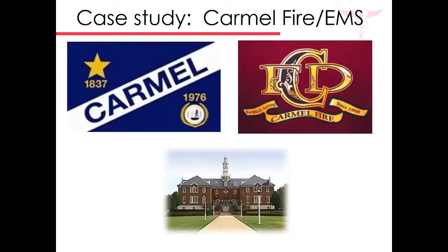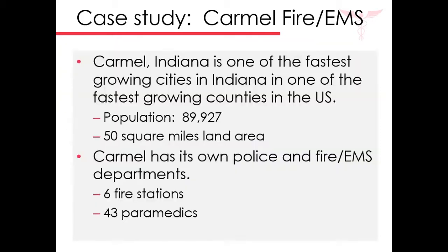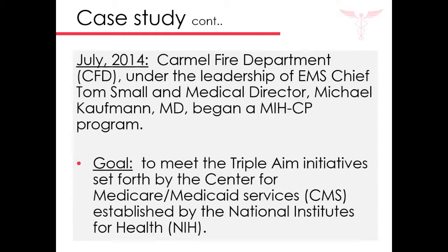So here's the case study. As you heard, Telemon is based in Carmel, and we began quite by accident, really, with the Carmel Fire Department. Give you a little bit of background on the city of Carmel. About 89,000 people live there, about 50 square miles of land area. They have their own police department and their own fire department and their own EMS within their fire department. That's kind of noteworthy, and I won't go into the intricacies of it, but that is noteworthy. They have 6 fire stations in the city and 43 paramedics.